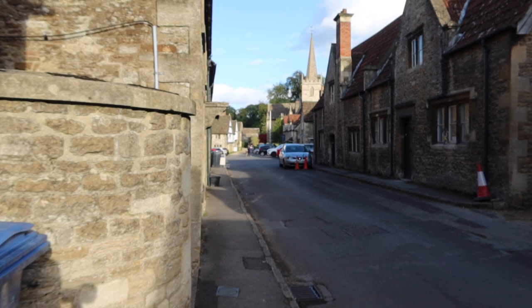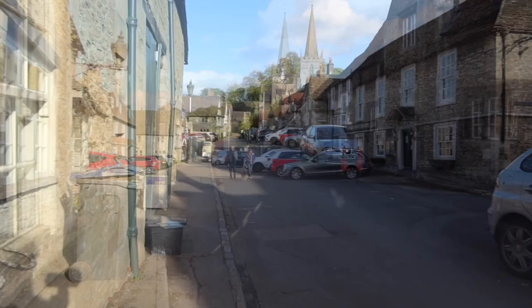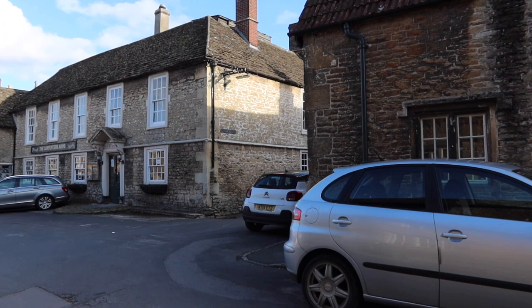All the way down here is more Harry Potter, so we're going to be nosy and have a look. Right, so number 9 is right down the bottom of this street. That was Harry Potter as well. That's the road I could have come down, but it looked incredibly tight, so I thought I'd best drive the other way around. Look at that. How beautiful is that street?